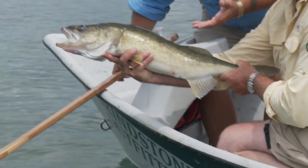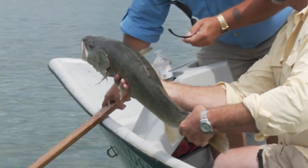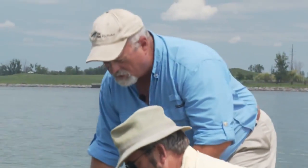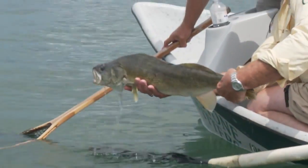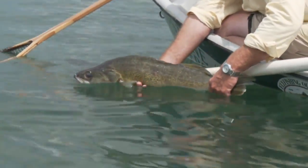Now look at that. Everything is in the Niagara River. We've caught bass today, we've seen people catching muskie, and now a big walleye. This is just incredible. Now, how big would you say that is, John? Oh, he's about 8 pounds. 7 or 8 pounds. That's one of the biggest walleye I've ever got, so I'm pretty happy about that.